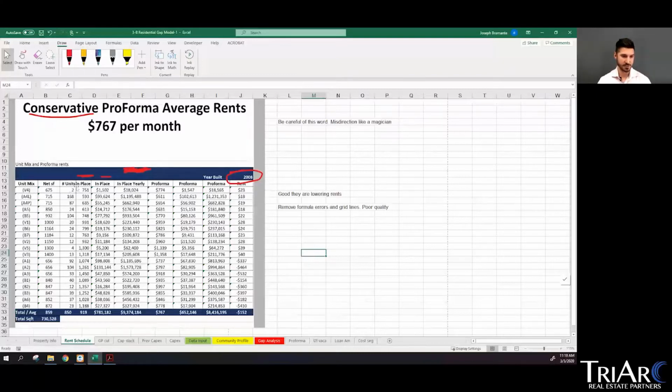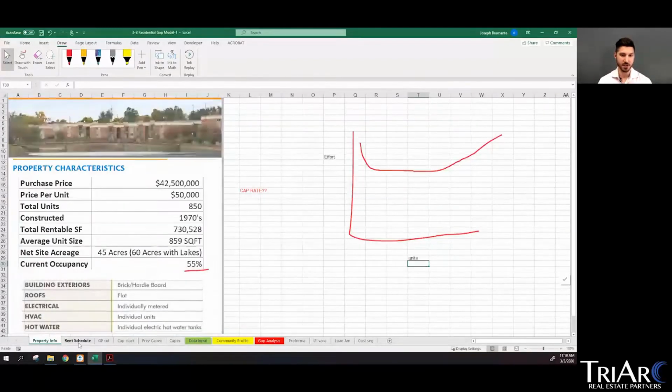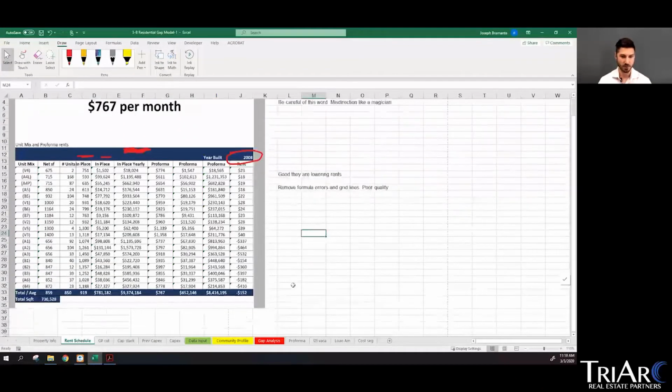Here you can also see the columns are not spaced correctly because you can't read what's there. You've got formula errors, the green things, and you've got grid lines all over. So just automatically I look at this and I think amateur. This isn't really professional, and you're doing a very large deal at 50 plus, what is it, 40 something million dollars. You would expect a higher quality package.